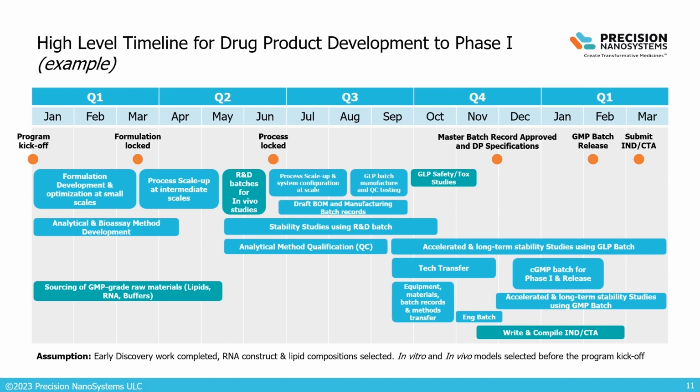And ultimately, the goal is to start preparing the master batch records and defining drug product specifications so that we can continue our journey towards manufacturing of those GMP batches and providing those formulations in your hands to start your phase 1 studies. Again, the activities described in blue boxes are typically handled by Precision Nanosystems. Some activities, like sourcing of GMP grade raw materials or performing those in vivo studies, GLP safety tox studies in non-human primates, mouse and other animals, are handled by our clients.